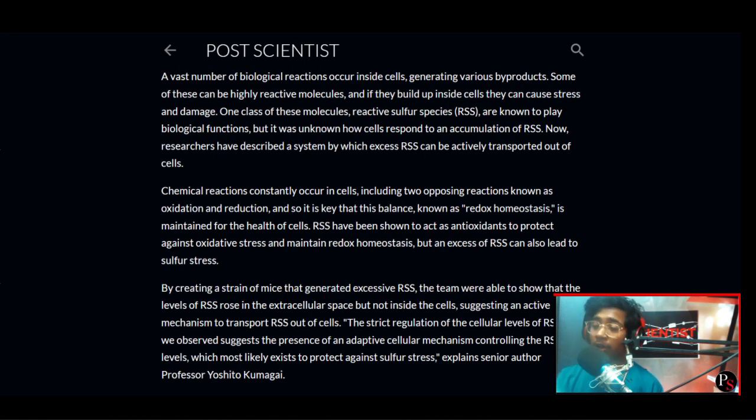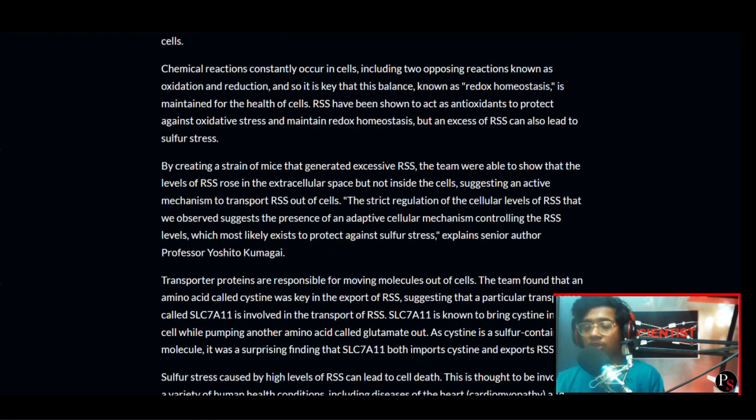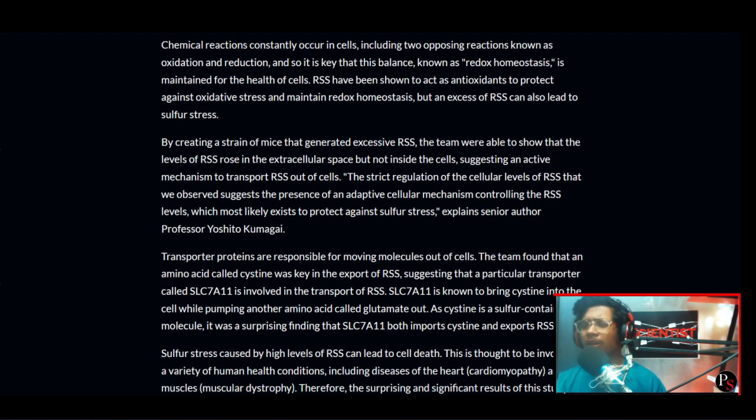Chemical reactions constantly occur in cells, including two opposing reactions known as oxidation and reduction, and so it is key that this balance, known as redox homeostasis, is maintained for the health of cells. RSS have been shown to act as antioxidants to protect against oxidative stress and maintain redox homeostasis, but an excess of RSS can also lead to sulfur stress.